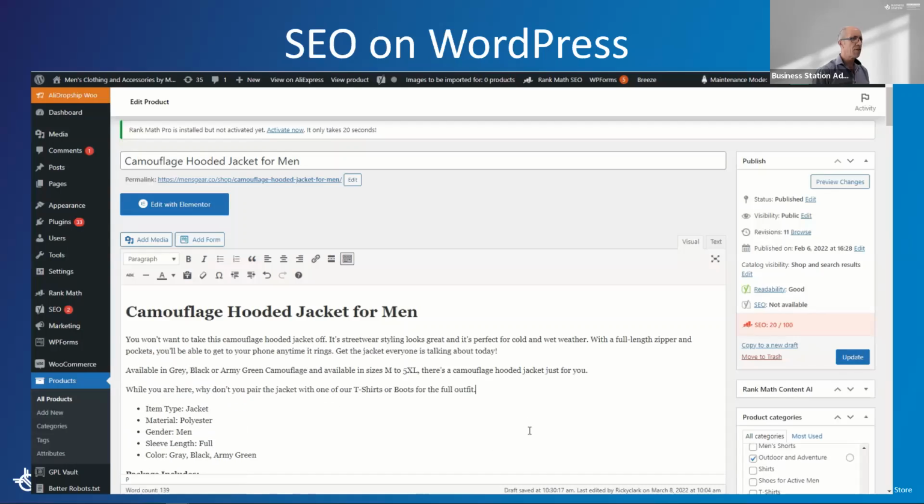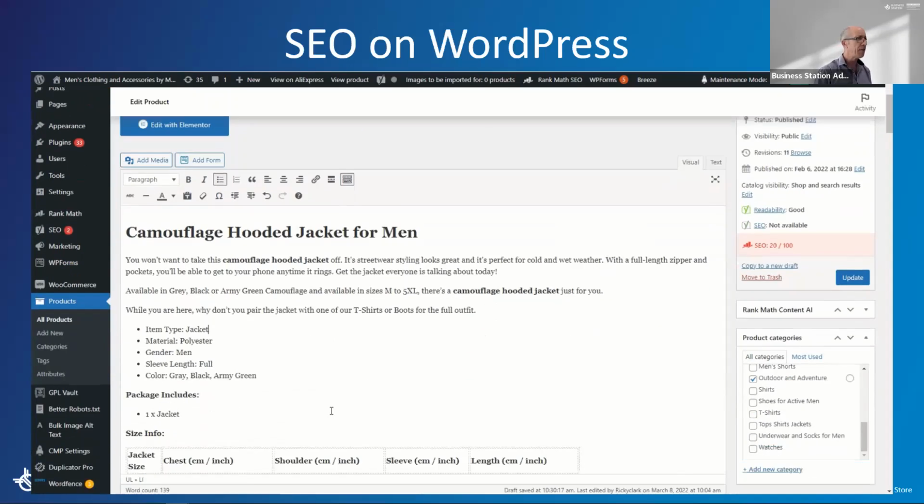Okay, so there's a conversational English description now. It's not bullet points. I'm going to bolden the keyword in there because search engines aren't very smart. So I want to make sure they know what an important word is. And that's the important phrase there. You'll notice that I'm only using camouflage hooded jacket, not for men, but that's okay because that's going to be my main keyword.